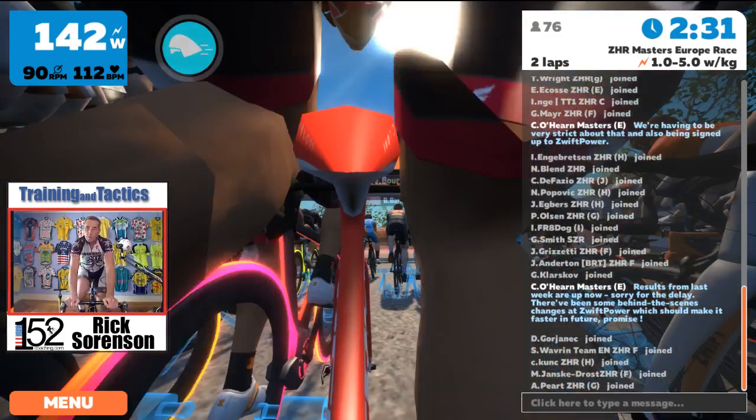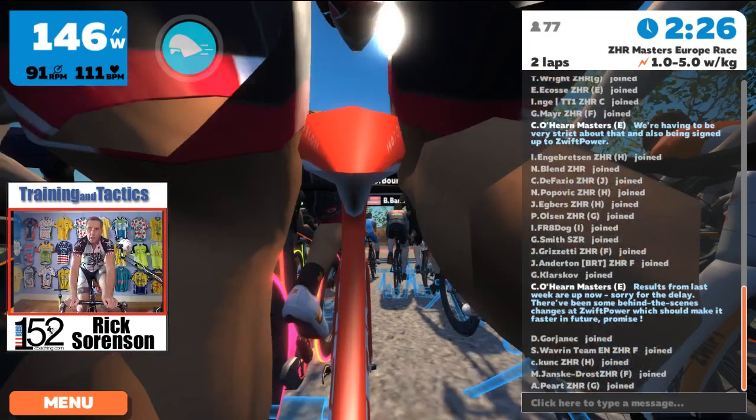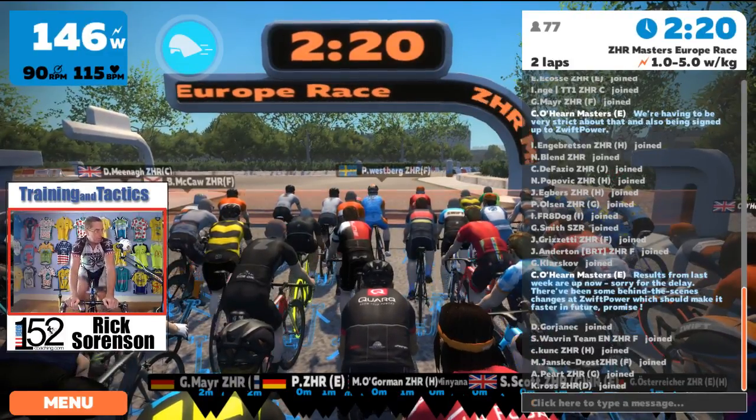So we're doing the Masters race today. 2 laps of the London Loop, Greater London Loop. Of course, that's all about Box Hill. Geez, I'm short of breath already. This could be bad.